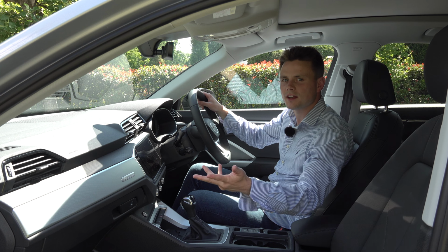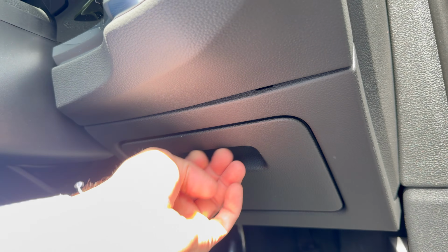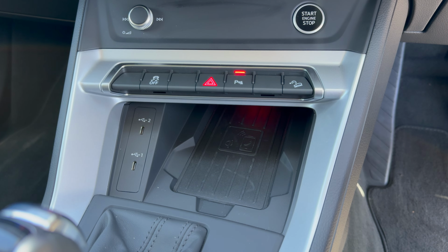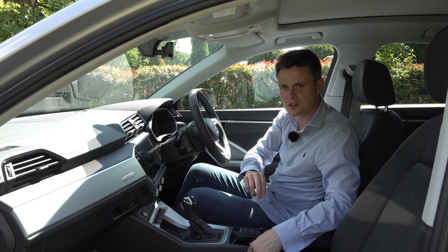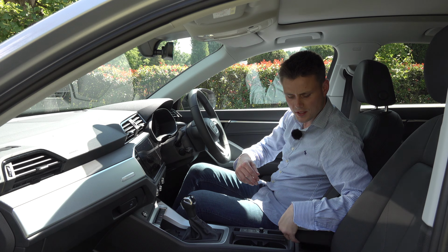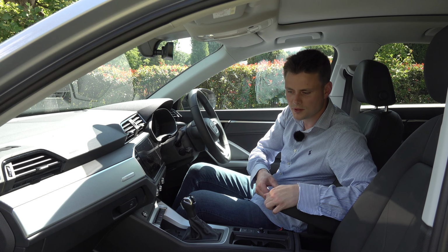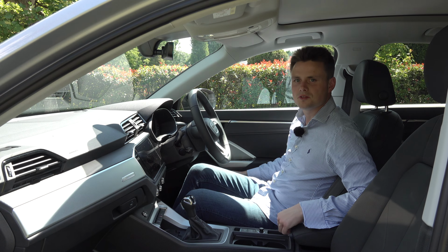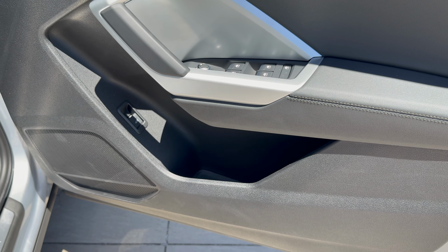And finally, practicality. So the glove box is a relatively good size. Over towards the right hand side, hidden storage, and looking towards the center, we've got a wireless phone charging pad along with 2 USB-C ports. And if we look towards this section, 2 small cup holders along with a device holder, and under here a little bit of storage, and you can also move this armrest forward and lock it into place if you want to rest your elbow. And on the doors, decent door bin storage, and as well as a spot there for a big large bottle of water.